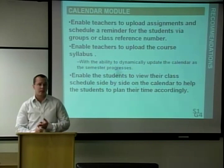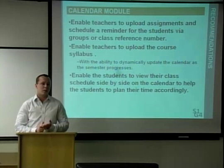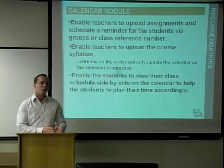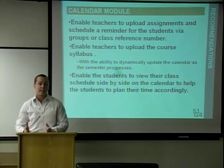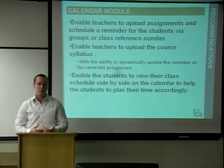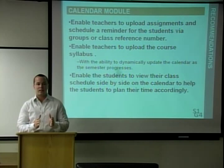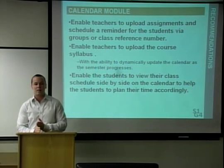So we'd like to enable the teachers to upload the assignments. The teachers could upload their entire syllabus, which they could dynamically update through the course to adapt with the changing needs of the teachers and the students. Like I said, we'd be able to see their classes side by side so we could schedule our time more accordingly.